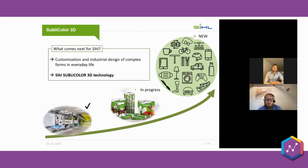Yes, a key part of it is to collaborate. And so the progress when it comes to customization started in the wallpaper, goes over packaging, where we more addressed the needs of the packaging industry to produce smaller batch sizes, to make more individual food stuff for all the peer groups out there. And now we transfer that to everyday life objects. So you can now, with our technology, design plus minus all objects independently of the size, the shape, the material, which was not possible before.